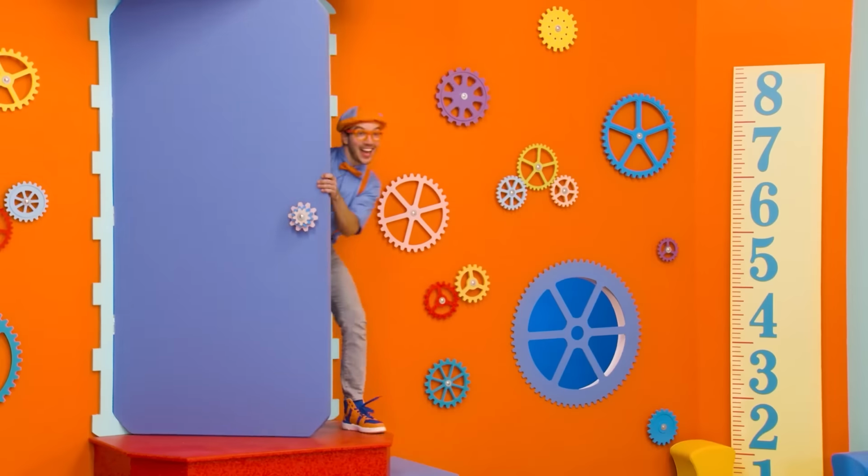We have a treasure chest and a flip-flop. What else can we find? Oh, look. It's a pufferfish. Pufferfishes are so cute. Hello, hello, Blippi. How are you? I'm doing really good. Well, do you sink or float? I don't know. I guess we're gonna find out. He floats too. Bye-bye.